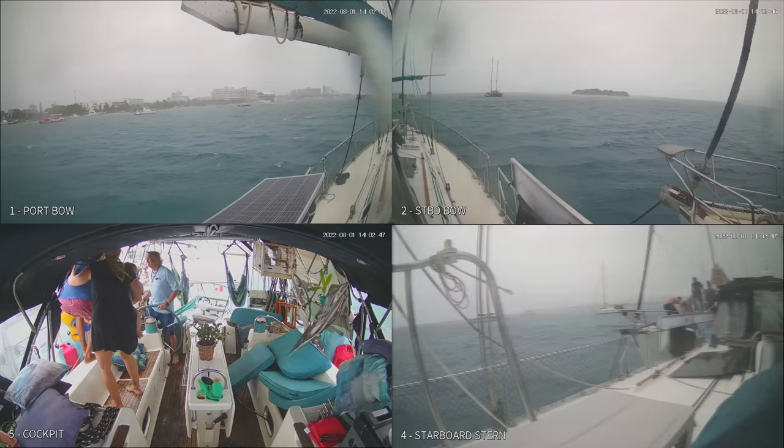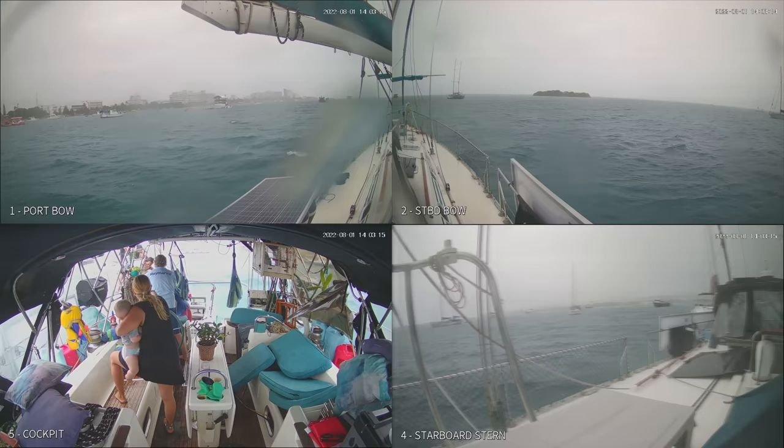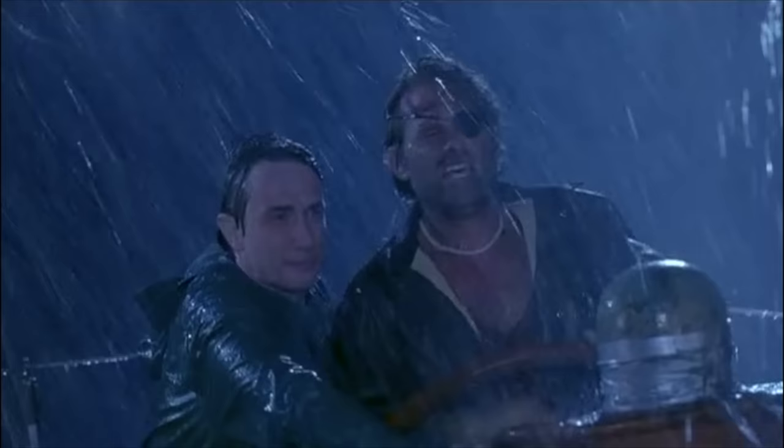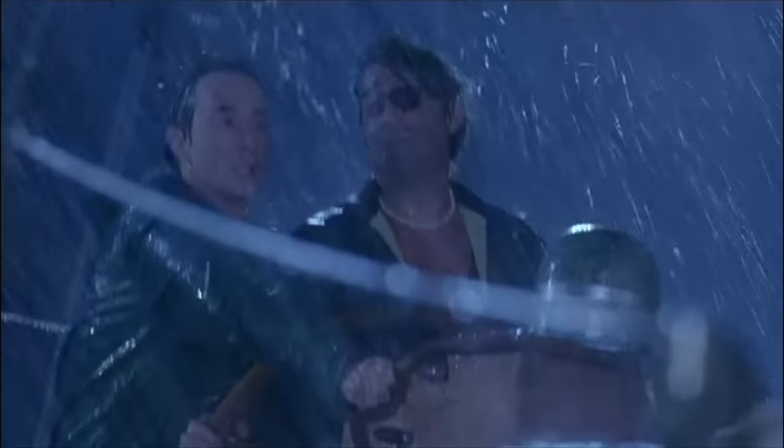Hey, just another day in paradise, right? Living the dream. Buy a sailboat, it'll be fun. It's just a little squall. They come on you fast and they leave you fast.